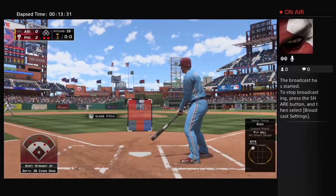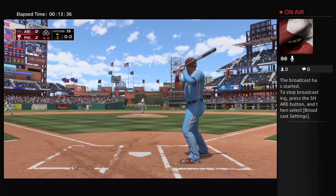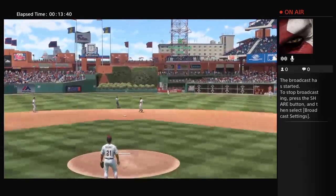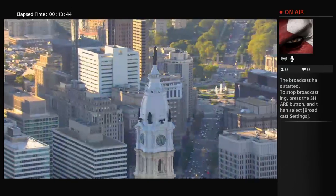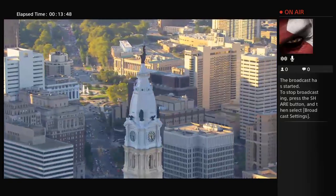Cesar Hernandez will stand in now, happy that this series is at home, no doubt, as you see his splits right there. Hard hit ball to second, but right there is the second baseman, and that will retire. The city's founder, William Penn, seen there atop City Hall here in Philadelphia, as we welcome you back to baseball on the show.